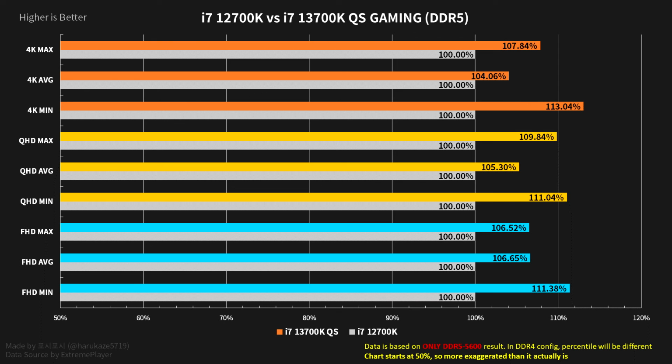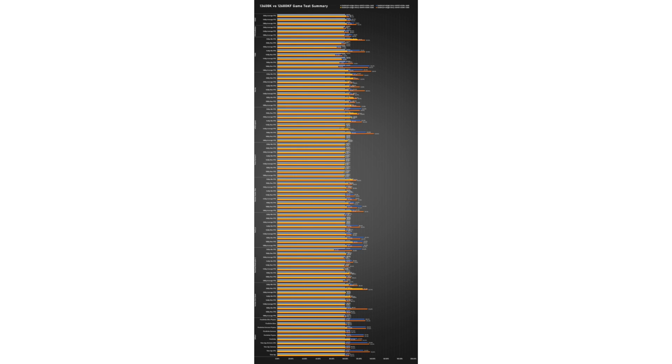Courtesy of Harucase 5719, we have some much easier to read graphs than those provided by the person that tested the two CPUs, but we've included the full graphs below as well. Each CPU was compared to its current SKU equivalent from Intel, and in many of the games tested, the gain was a mere percent or less to 3 or 4%.